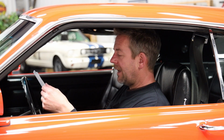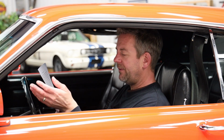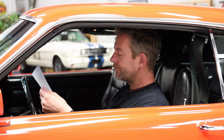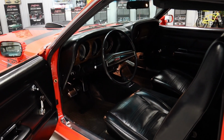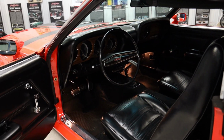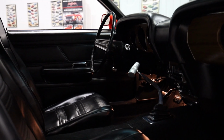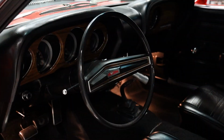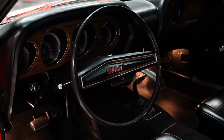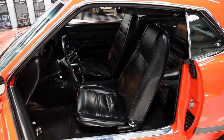The car does sit on the correct Goodyear Polyglas F60x15 raised white letter tires. The gorgeous interior was also refinished in its original color. Again, when you see the pictures of this car in our photo gallery, I truly can tell you it's like sitting in a brand new car. He did an amazing job with the headliner, the sun visors. It even has the starting instructions that Ford would have put on the visor on the driver's side.